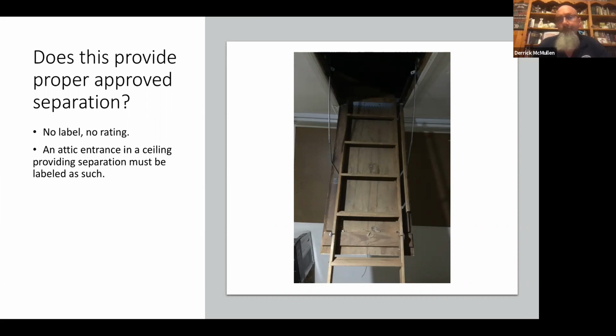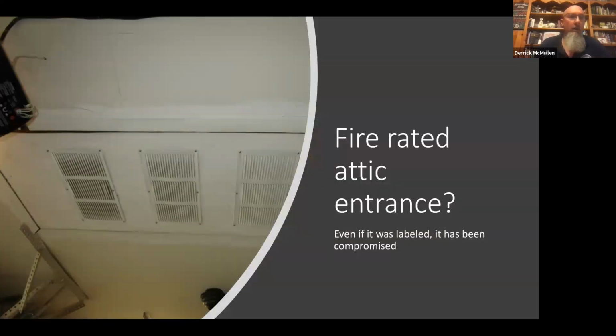So this one probably doesn't have any fire separation properties. There's obviously not a label on it, so I wrote it up. That one's pretty simple. No label, no rating. This one may have been at one point, but now they have 3 grills in it. I'm assuming they were wanting to let the heat out of the garage and up through the attic, but you just compromised your fire separation between your garage and attic.